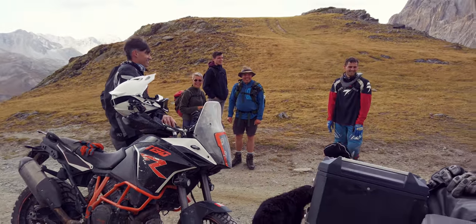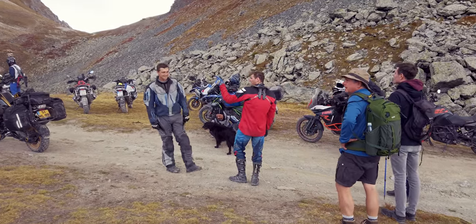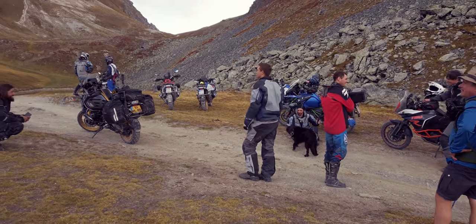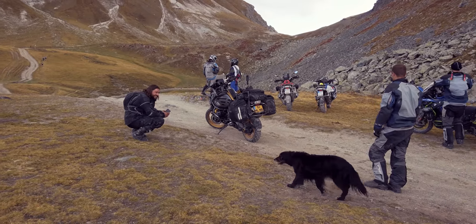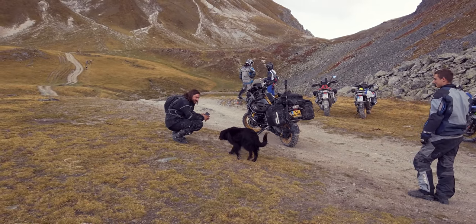First difficult part, it just started out being quite difficult. Didn't quite make it. Most of these guys actually made it up there pretty well. I can see the top from here, so let's see how the rest of the track is.